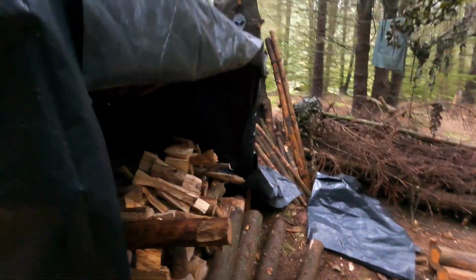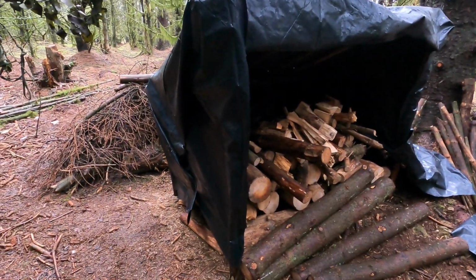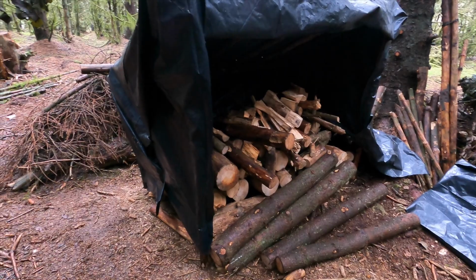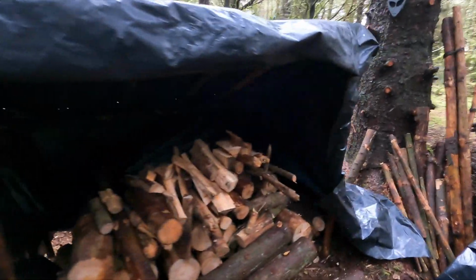I know some people say that you shouldn't have it totally enclosed, but it's got an air gap going underneath and a couple on the sides. It's not totally enclosed. But at the end of the day, my wood's been drying out, being totally and utterly covered with a tarp, stopping the rain, because it's quite a wet woodland, this.